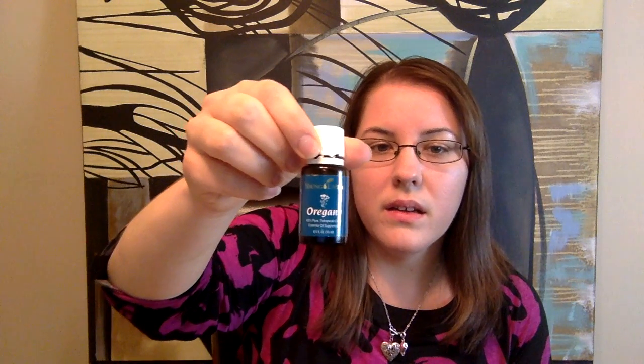And then some other ones that I like are lemon. And occasionally, if I really need help with my mouth, I'll add copaiba, and then oregano or clove. And I don't use them all at the same time. Mostly what I use is Thieves and peppermint. Sometimes I'll do the clove and oregano, or just add some copaiba to the Thieves and peppermint, something like that. So just get the combination that you like.